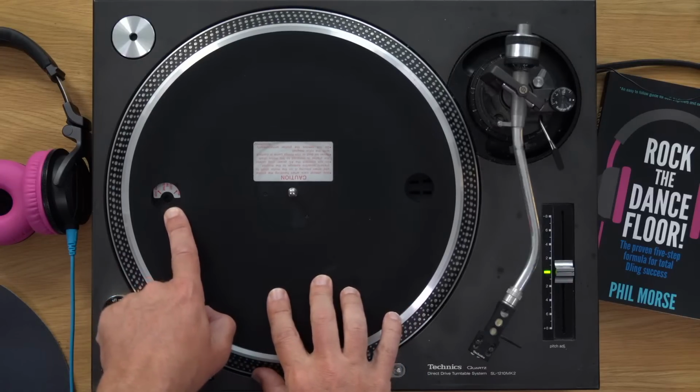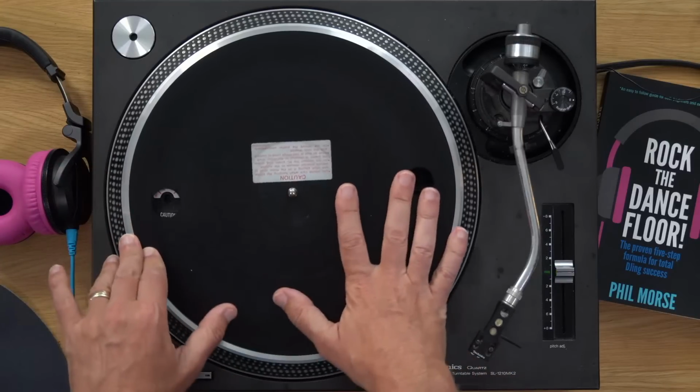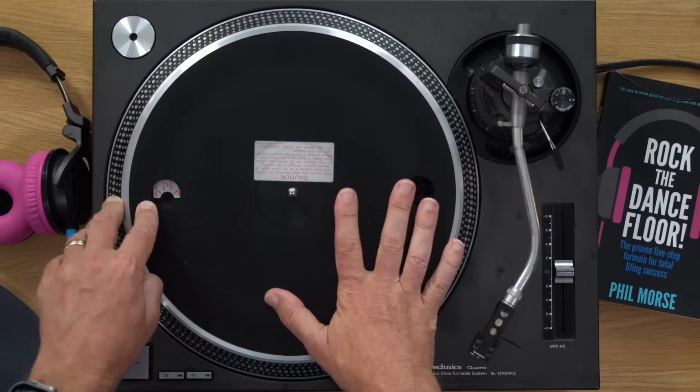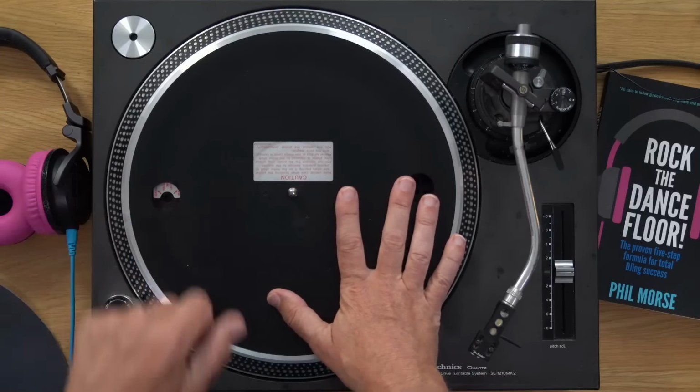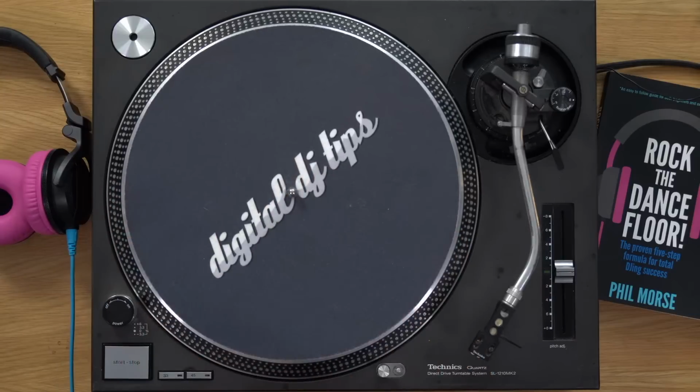There is a little thing that has got the voltage changer, so you have to move this around, and there's your 240 volt and 120 volt changer for making sure that you don't blow the thing up when you plug it in. Worth knowing.